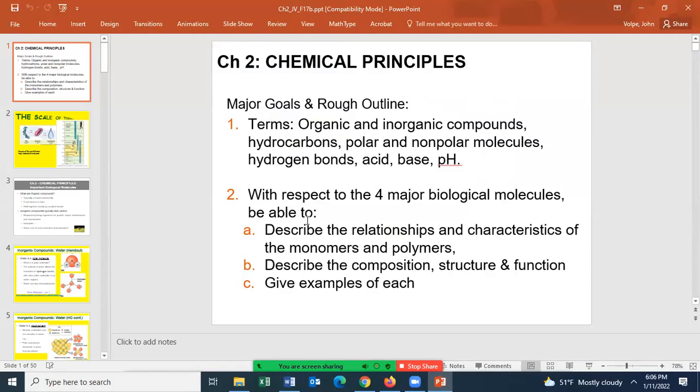In chapter 2, it's on the chemical principles. And as always, I give you a slide showing you the major goals and the rough outline. Know the major goals, the terms, and we'll talk about each of these. Also know with respect to the 4 major biological molecules, be able to describe their relationships and their characteristics of monomers and polymers. And let me state that you should have had the 4 major biological molecules in a previous class, and you can get 3 of them just by looking on a cereal box or any list of the ingredients.